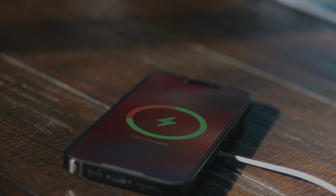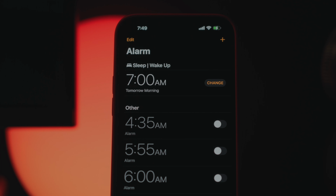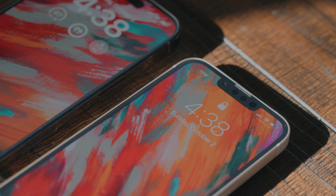I want to be able to use that always on display and still have about 20 to 30% at the end of the night while still using it heavily like I do now. If battery is an issue on your older models, then I would consider upgrading to the 14 or even the 13 Pro Max.